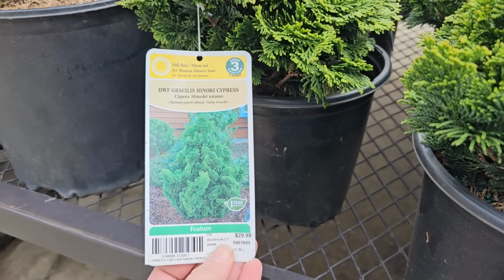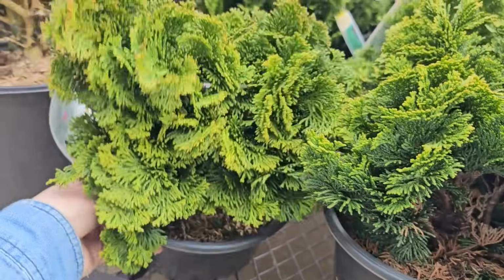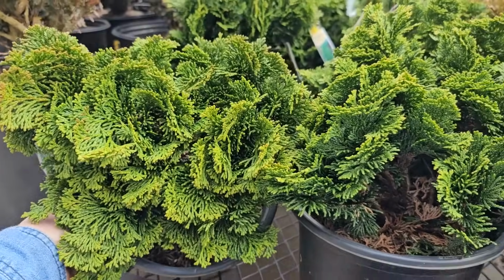This is a great price for this because they will look really beautiful in a few years. They're already cute right here. Look at that. Stunning.